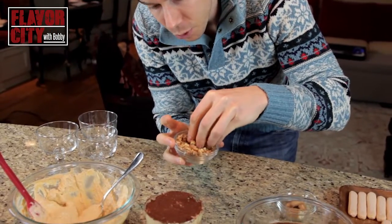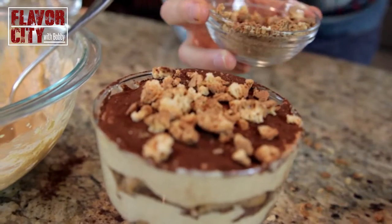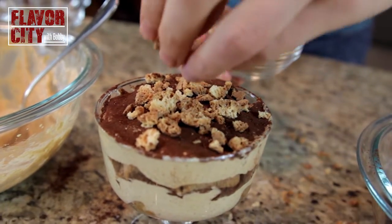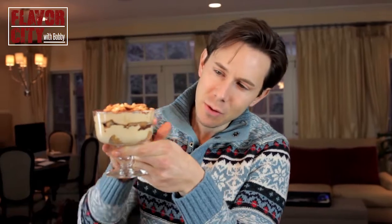Because remember, we used that amaretto liqueur in the coffee mixture, and I want to reinforce that flavor. I told you, we're thinking like an Iron Chef today. We're getting those flavors down in there. So all we have to do is grab some of these smashed up amaretto cookies, and it just adds a little bit of texture because this is a very creamy dessert, very soft, and I like a little contrasting texture in there.